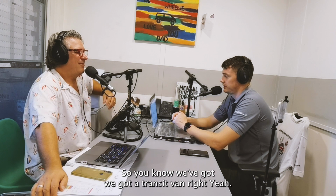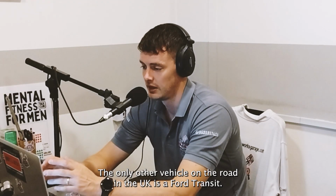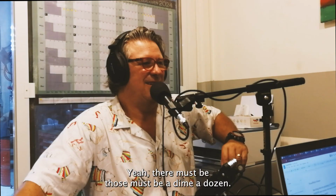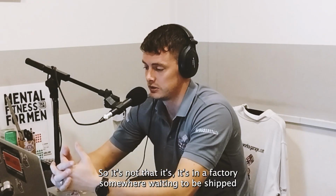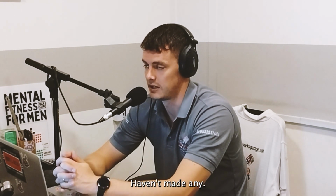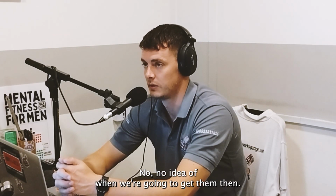So we've got a transit van that needs a radiator fan. A Ford Transit van, radiator fan. That should be common. Every other vehicle on the road in the UK is a Ford Transit. Those must be a dime a dozen. We can't get a radiator fan. It's on back order. How can that be? It's not that it's in a factory somewhere waiting to be shipped to a warehouse. It's that the factory haven't made any. No idea of when we're going to get them.